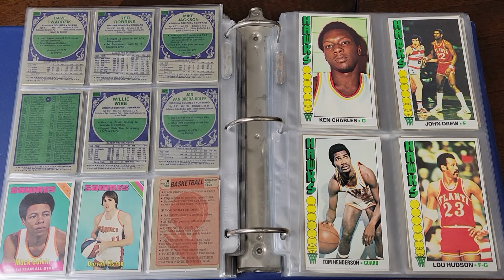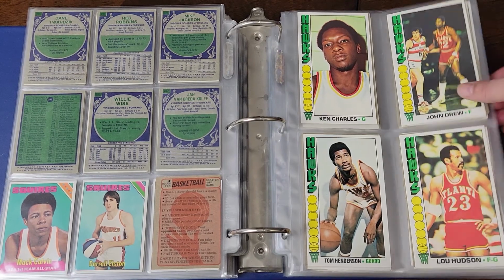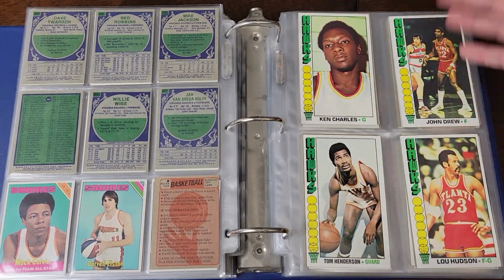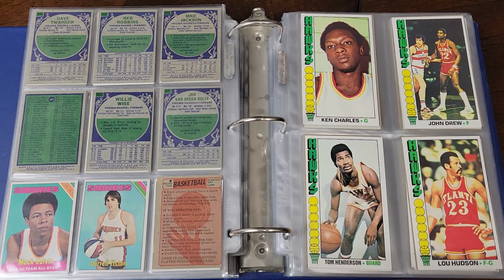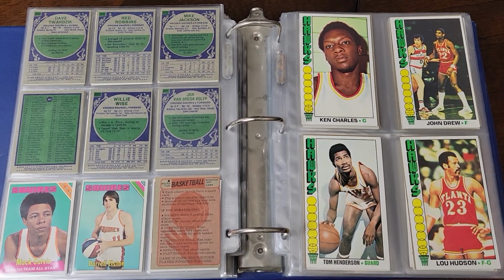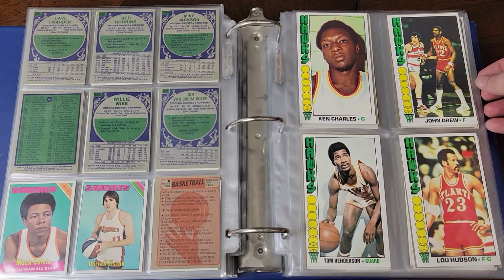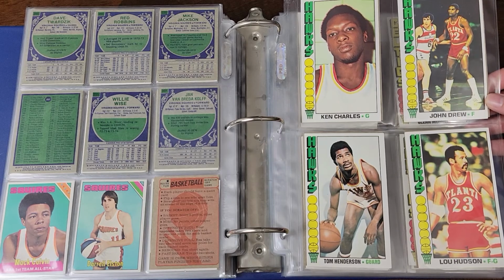It's the first year where the ABA players are featured on NBA teams. So even though the ABA existed the year before, which is highlighted in the stats on the back of these cards, they're shown in their NBA jersey that they'd be wearing that year. So it's the first year with no ABA cards. So let's take a look here. I arranged them Eastern Conference first, alphabetical by team, then Western Conference.